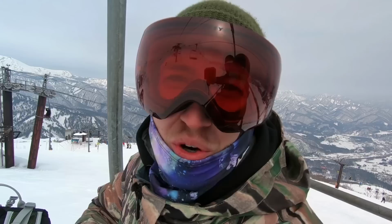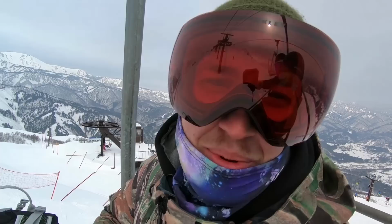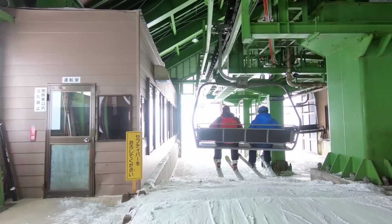It's not too crowded today for a Sunday. Lift lines are short. We're finding a lot of fresh pow in the trees. Just lucky to be here and having a good time with my boys. I don't know if you guys can tell, but we're about 5 feet off the snow.